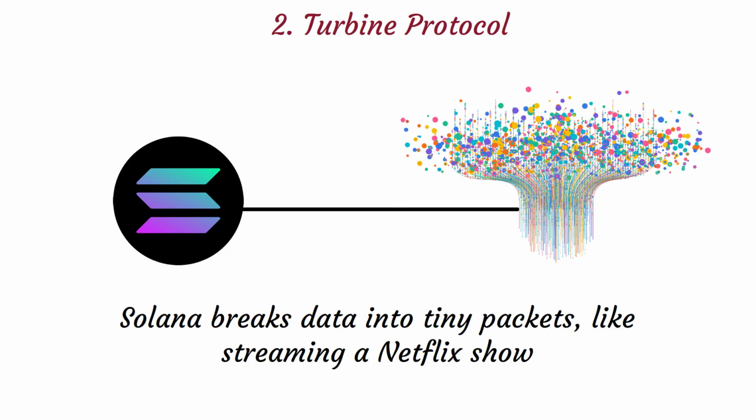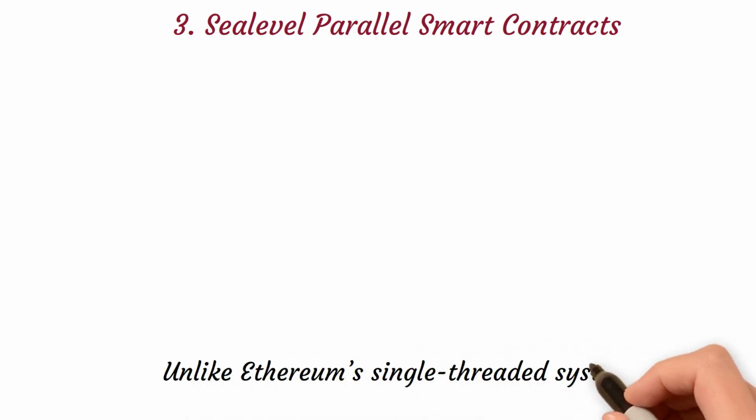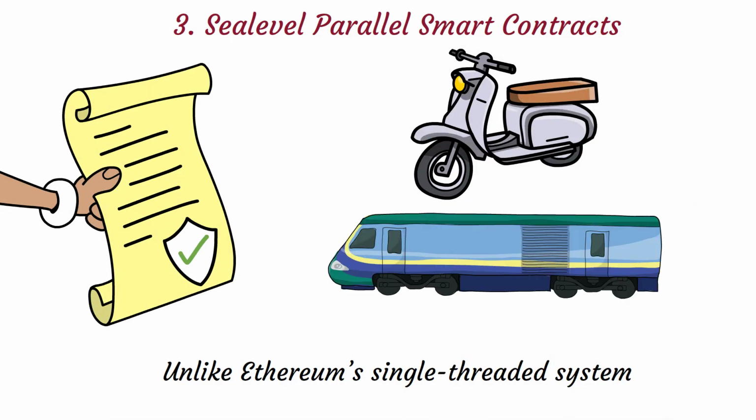No bottlenecks. 3. Sea-level parallel smart contracts. Unlike Ethereum's single-threaded system, Solana processes contracts simultaneously. It's like upgrading from a scooter to a bullet train.